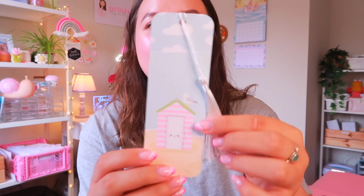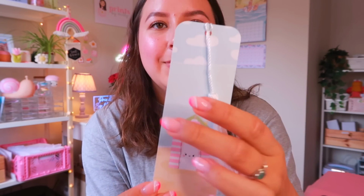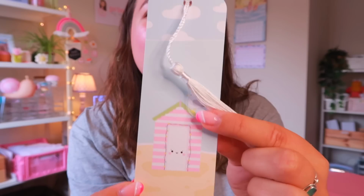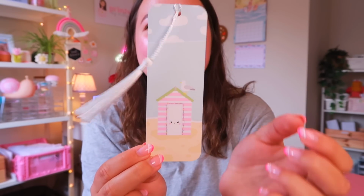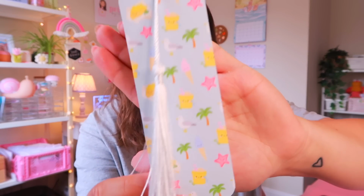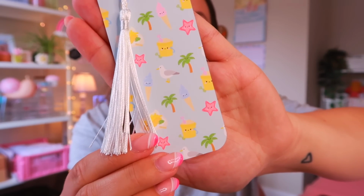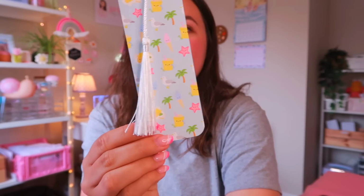So the first one we've got is of the beach hut scene, and it's got a little white tassel on it. It's just the pink beach hut, same as the acrylic pin with the little seagull at the top. And I just think that is so cute. And it will be double-sided as well. And then the second one is a seamless pattern of loads of little beachy characters that I've used on the sticker sheet as well. Again, with a cute white silky tassel. So yeah, these are the two bookmarks.